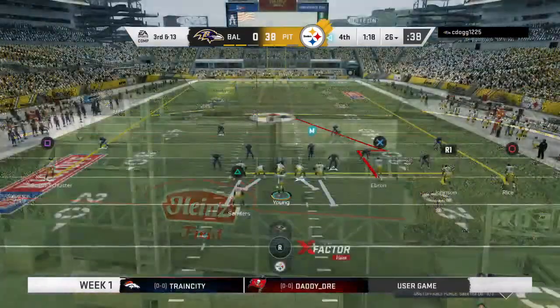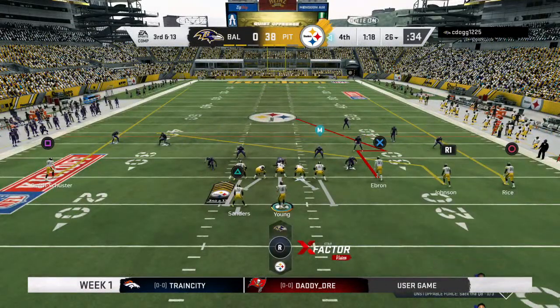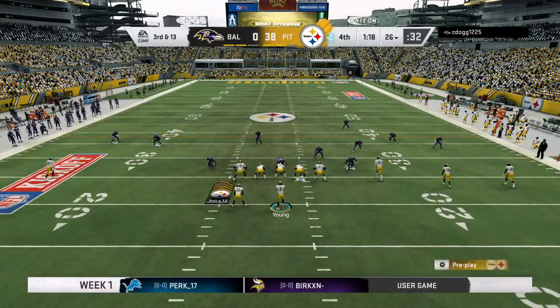I think doubling him has to be a priority because you can't move up to the next level if you don't take care of him first. I'm here all day. 57's Mike.